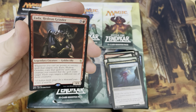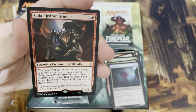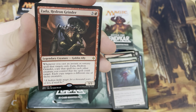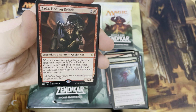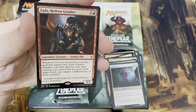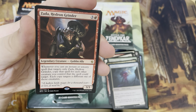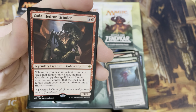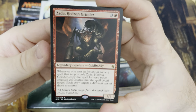commander deck, and it's one of my favorite decks to play. So crazy. I have to talk about it here. Whenever you cast an instant or sorcery spell that targets only Zada, Hedron Grinder, copy that spell for each other creature you control that the spell could target. Each copy targets a different one of those creatures. A Hedron holds magic for 1,000 years, or less if need be. Goblin ally. So, yeah, really cool. I love the character of Zada. I love the card of Zada.